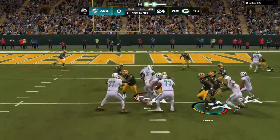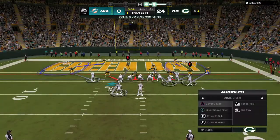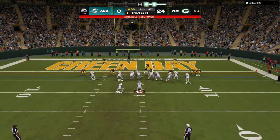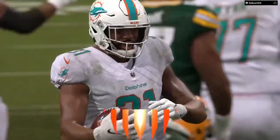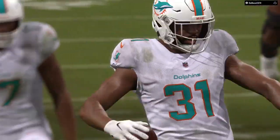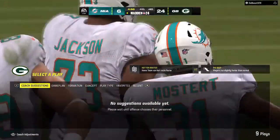From the gun, a run with Mostert. And able to get him inside the 5 here, just inside the 5 to about the 4. 2nd down, ball on the 3. 1st down marker at the 1-yard line. Again, they'll run it with Mostert. And he takes it into the end zone for the Dolphin touchdown. Raheem Mostert taking it in from 4 yards out. And the Dolphins are finally into the end zone here in this 4th quarter.